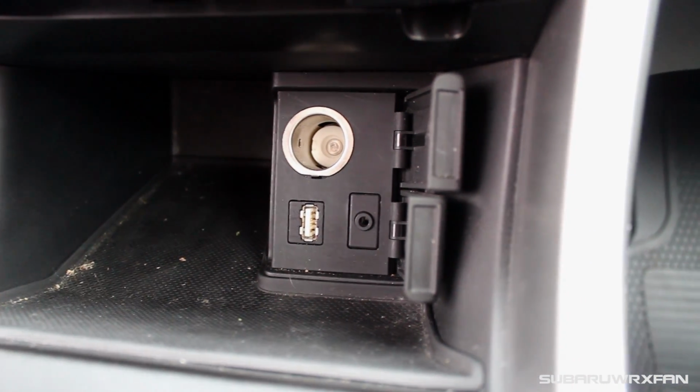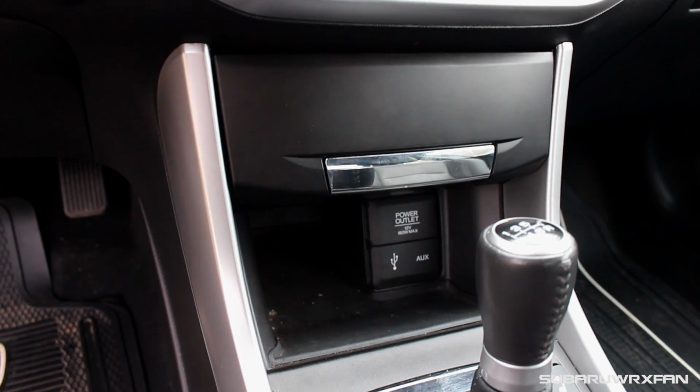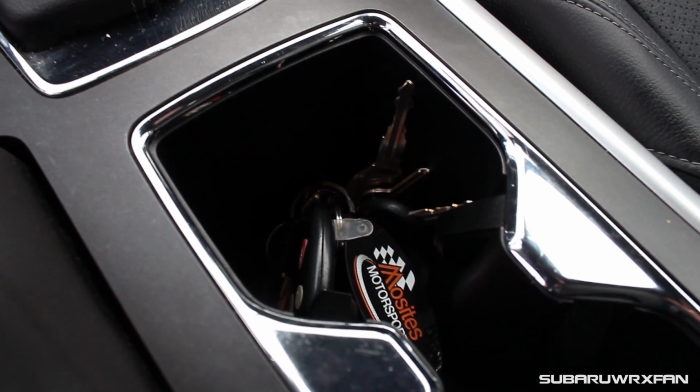Most people like throwing those in the center console, but I think if you're throwing your phone or iPod or whatever right here, it's really nice to have that connectivity right there. You also have a power outlet, so a very usable little cubby there. And then you have your 2 cup holders here, which are good.